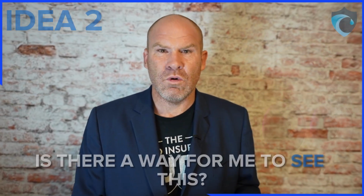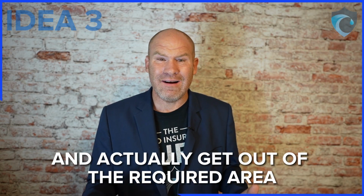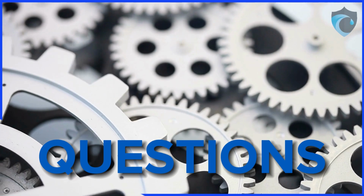What's going to happen to my flood risk? Is my flood risk changing? Is there a way for me to see where my flood risk is changing and how that's going to impact the premium? Could I potentially change the flood zone here and actually get out of the required area and increase my property value maybe 10 to 20%? That's something else you should be asking about as well. So as you go through this process, these are just some questions you should be asking in Chattanooga, Tennessee when you're working with your insurance agent there.